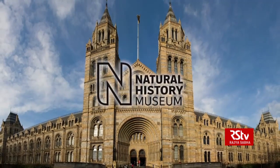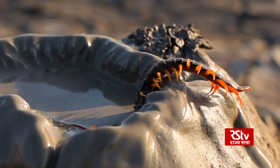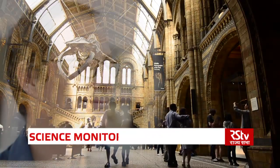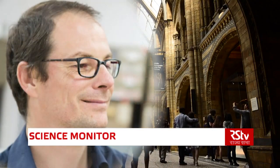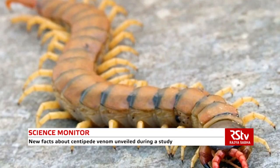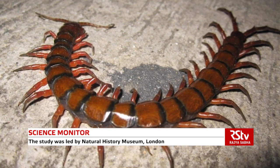Researchers at the London-based Natural History Museum have uncovered some interesting secrets of centipede venom while conducting a study. The aim of the study, led by Dr. Ronald Jenner and his team, was to find out whether the centipedes got their venom from their direct ancestors or from somewhere else in the tree of life.